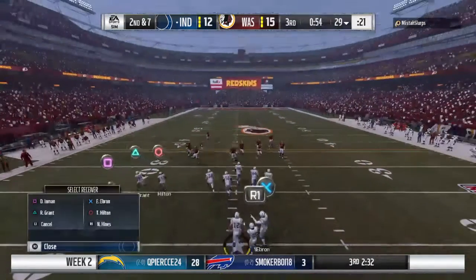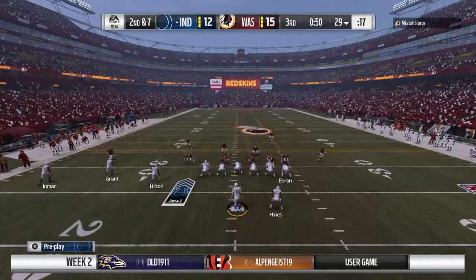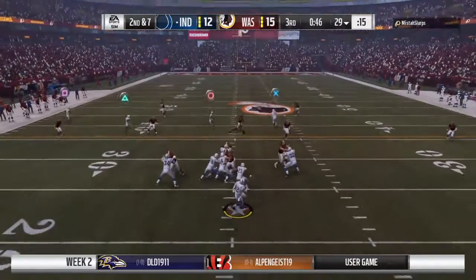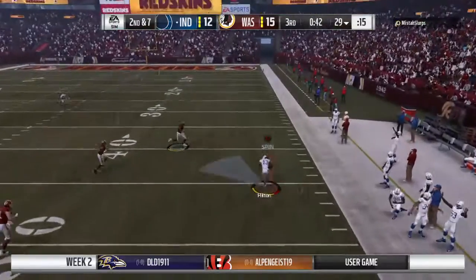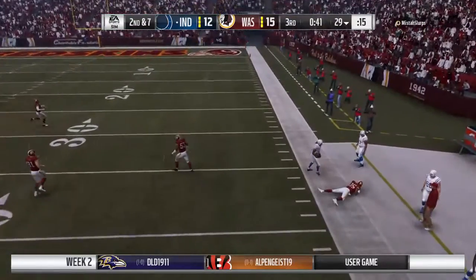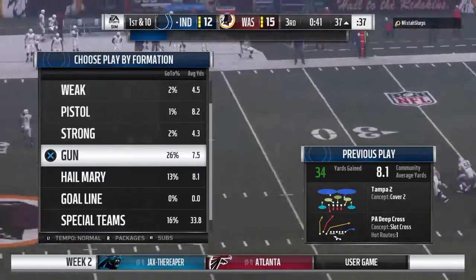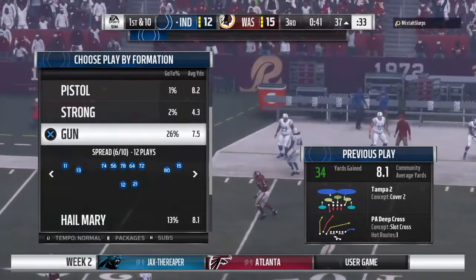Final minute now of the third quarter. Play action. It's Luck. Wide open receiver, complete. And he's going to be out of bounds, but not before he takes it inside the 40. An excellent pickup of 34 yards.